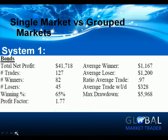So single markets versus group markets. Let's have a look at system number 1. System number 1 trades on the bond market. It's netted a total of $41,718 over a 5-year period. It's more a trend/momentum based system. It hasn't had a lot of trades, 127: 82 winners, 45 losers. Strike rate, are people comfortable with a 65% strike rate? Are you happy with that kind of a strike rate, or is it a little bit too low?